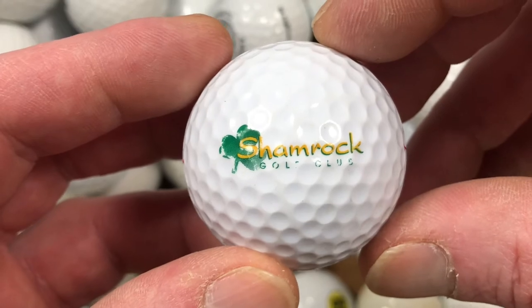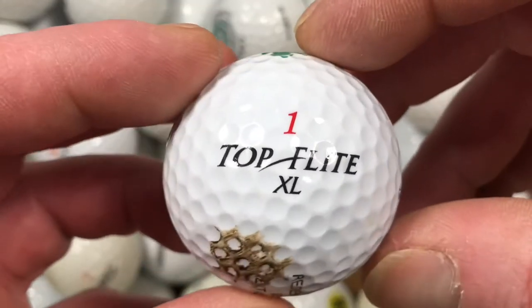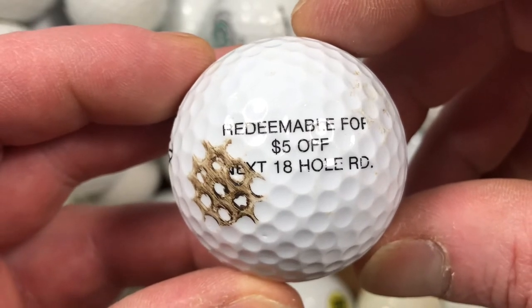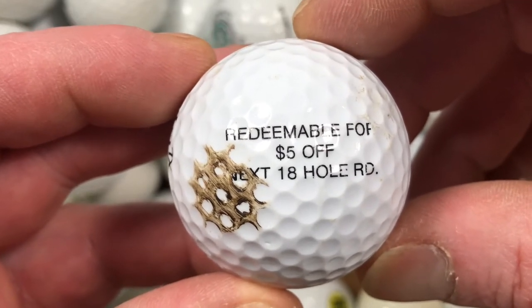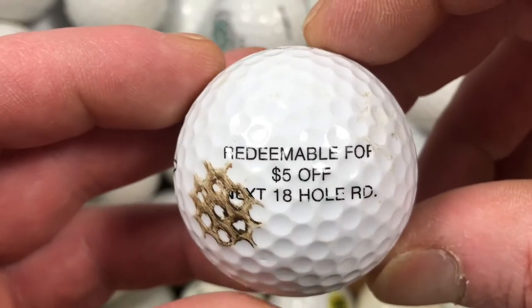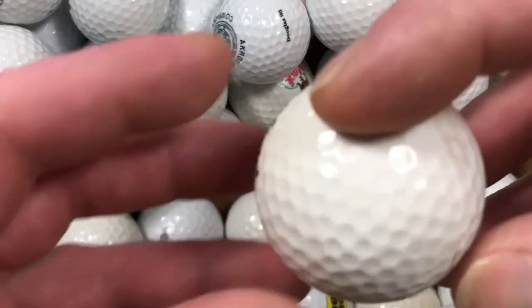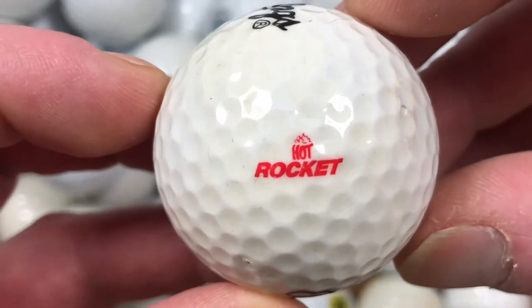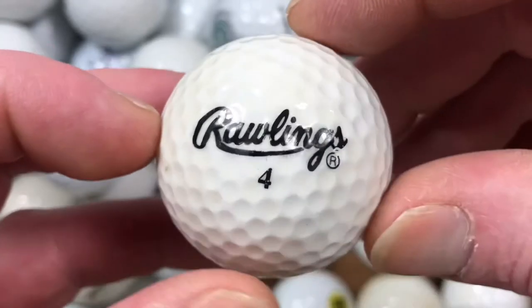Shamrock Golf Club. Top Flight. Redeemable for $5 off next 18 hole round. Sorry, belongs to me now. Rocket, Hot Rocket. I don't even know what that means.